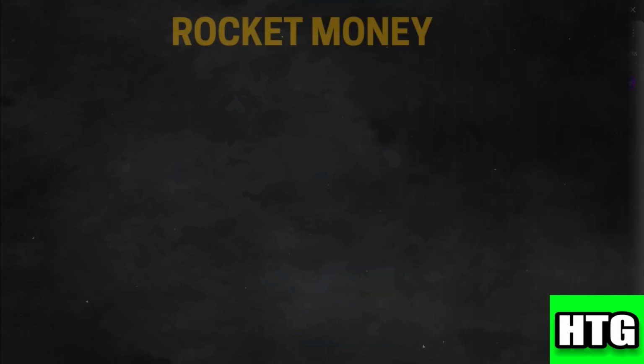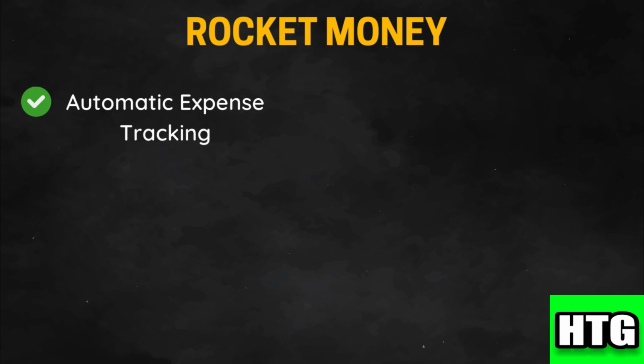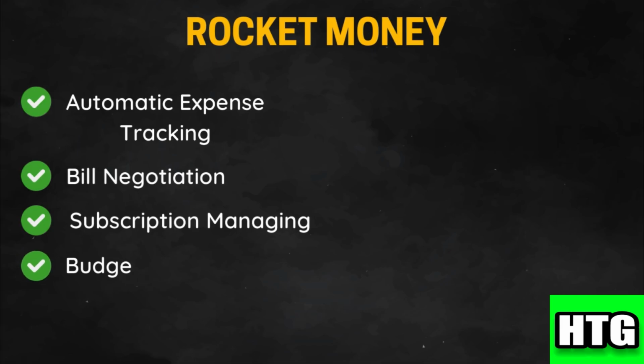So, beginning with Rocket Money. Rocket Money tracks expenses automatically, providing a clear overview of spending. Helps negotiate bills for lower rates, saving users money. Identifies and manages subscriptions, helping to avoid unwanted charges. Provides tools to create and manage budgets effectively.